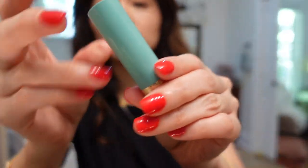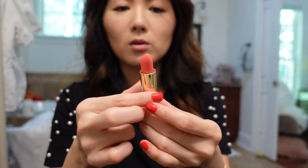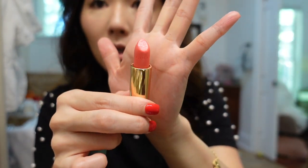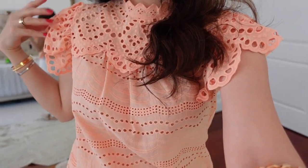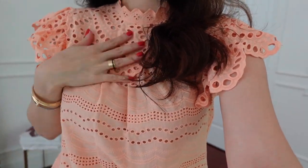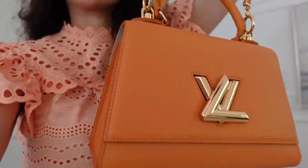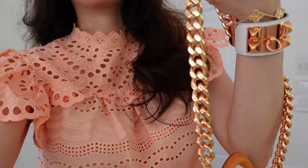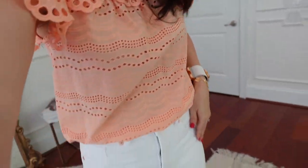This is a new lipstick from Gucci, and I think I should have gone with a darker shade, but it's actually a lip balm. Ta-da! So my face is done, my hair is done, and I also changed to this coral top. Really, really pretty color, and the details are lovely, and I added this LV bag with a chain so I can wear it this way if I want to, and white jeans, but I didn't change the shoes.